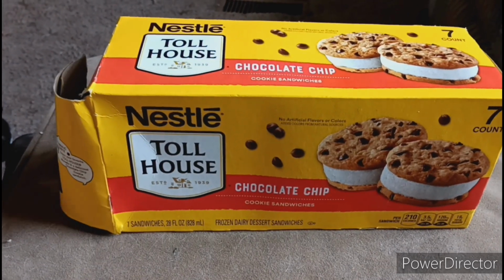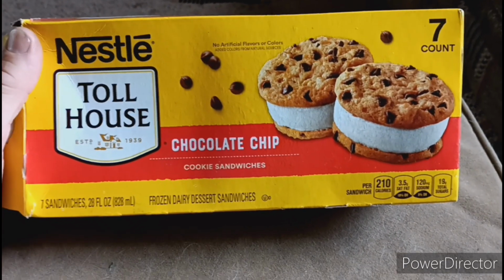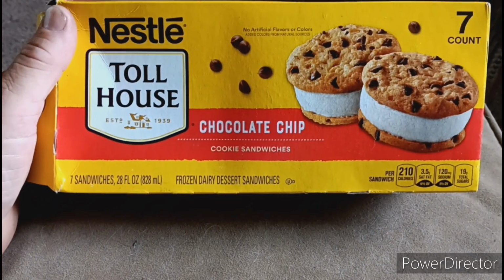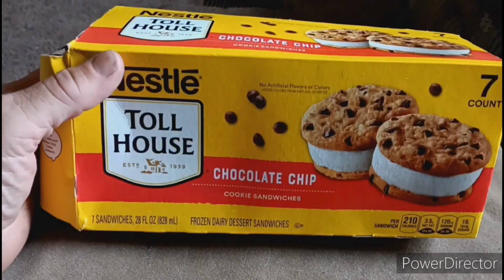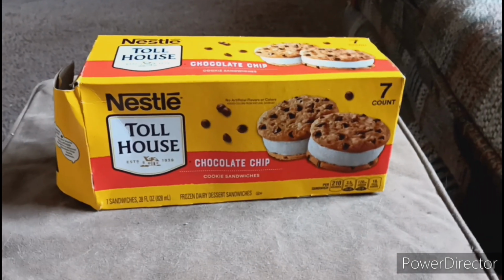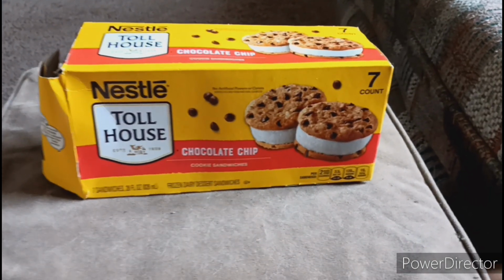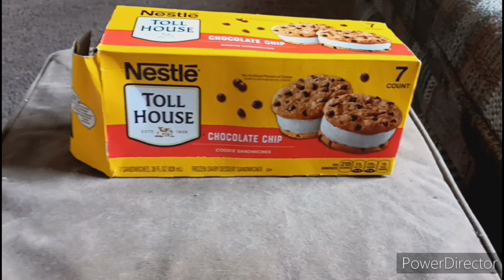Now, I'm going to tell you about these. There's seven of them in here. And they are, let's see. So there's 28 ounces. Now, if you go to buy these things single, they're $3 for one. $3. Wow. Cheaper to get the box.